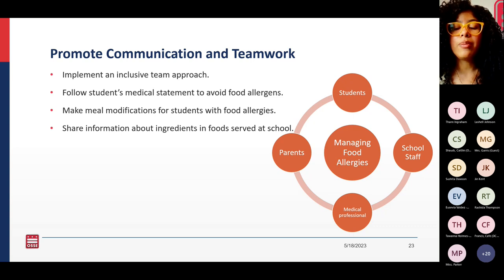We also recommend you follow students' medical statements to avoid food allergens and understand what you need to know. And if you have questions, always ask if you're unsure. This will help communicate information to all food service staff involved in managing a student's food allergy, and make sure that you protect the privacy of children with food allergies and maintain confidentiality of their medical condition.